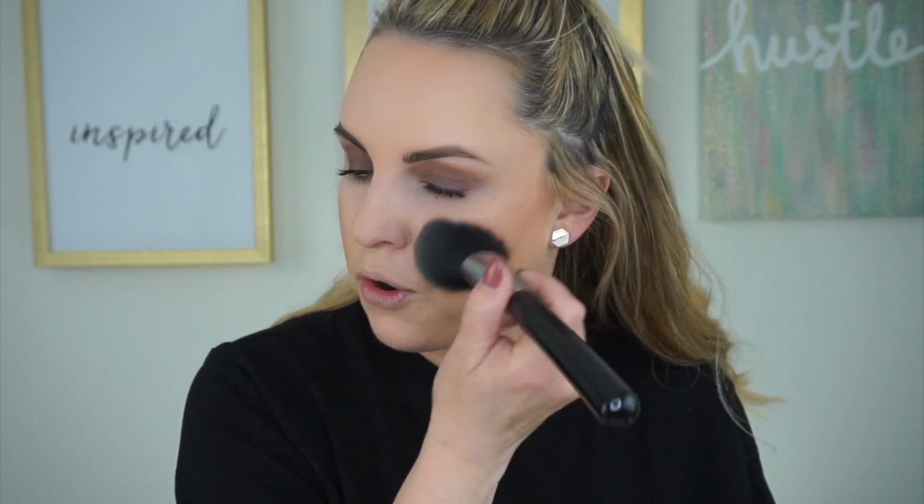I think it looks very pretty. I love this. Not glittery. It has the perfect sheen to it that just makes the skin look kind of glowy and glossy. Perfect. I'm super excited about that.